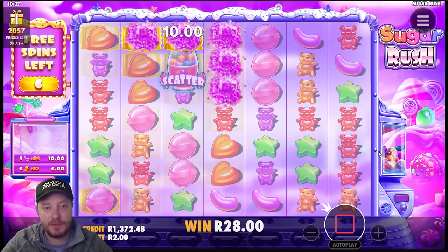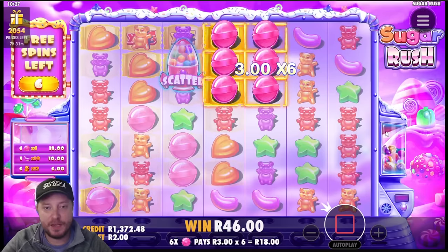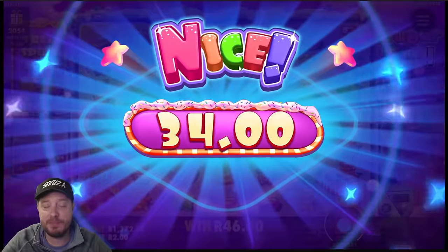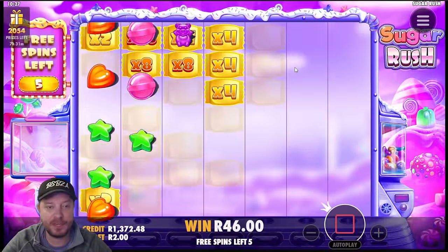Okay. Paying a little bit better now. There we go. That's better. 18 Rand on that one. Up to 4x there. And they're in a nice position. I prefer to have my multipliers at the top because that's where the tumbles are going to come in from.